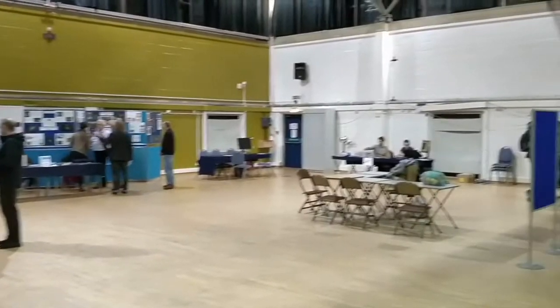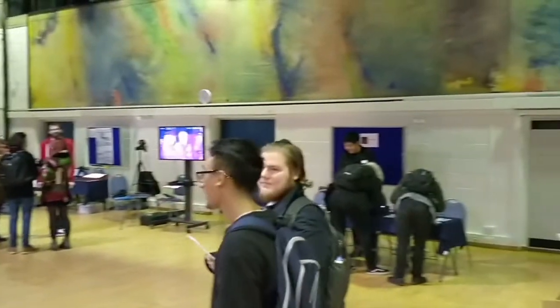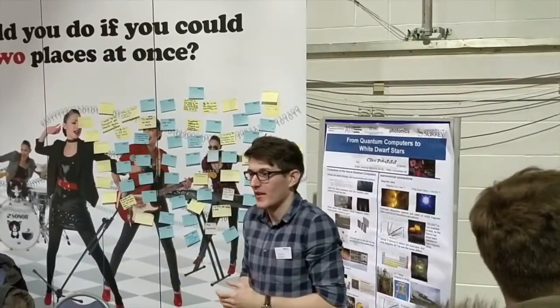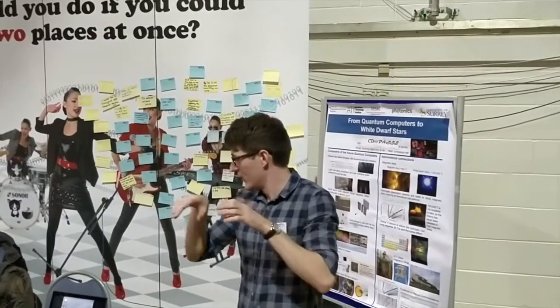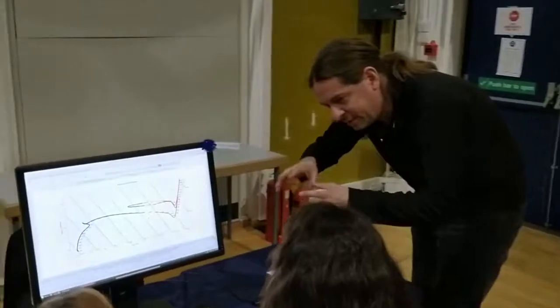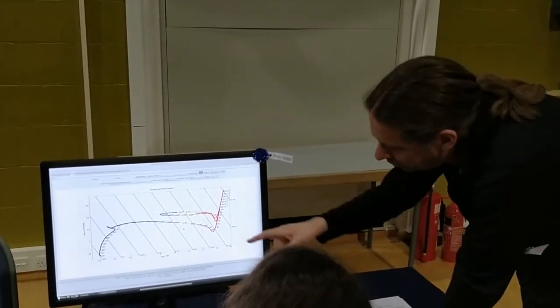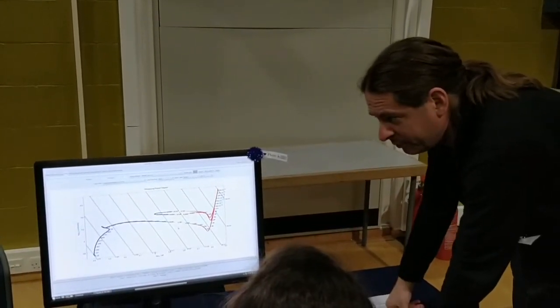So a series of stands with different experiments and things that people can achieve. The whole thing expands. The whole star here, especially the outer part, is very fluffy. It's a very, very large object.